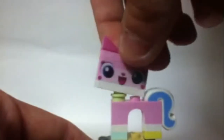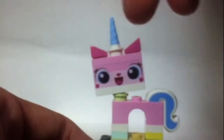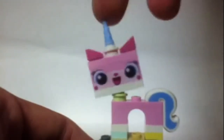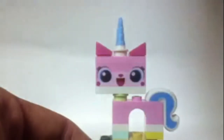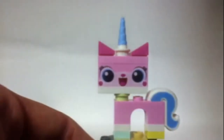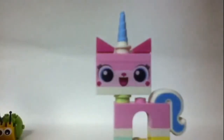Now, you can move her head around in different directions. Although, being on a 1x1 stud, it can flex both ways like this. So you could have her wagging like that or something like that. Although, it also makes it very fragile. Being on that 1x1 piece is a little bit of a problem for some people, and maybe a little bit harder to move around. Also, if you attach her on certain plates and such, you may get these 1x1 pieces stuck. So just be careful when using Unikitty. She can be fragile, but she's also incredibly adorable.